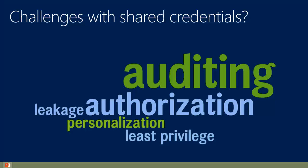You can't audit it. Right? I have no idea who's actually doing things because it's all funneling through a system account. I can't really do authorization well unless I set up a bunch of different ones of these. If it leaks, I've got to reset the whole thing because everyone's using the same credentials. I can do least privilege, which I guess is a good thing, but again, you have a difficult time assigning different rights because everyone's acting like the same person.